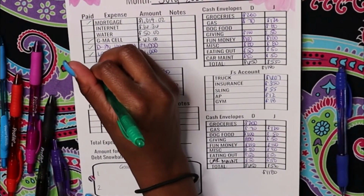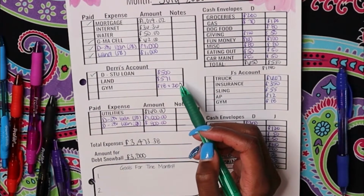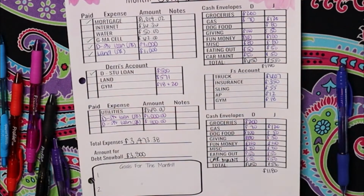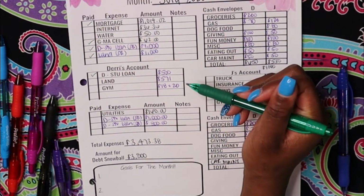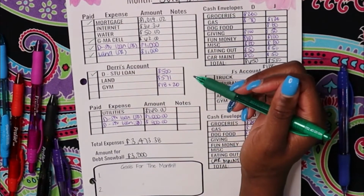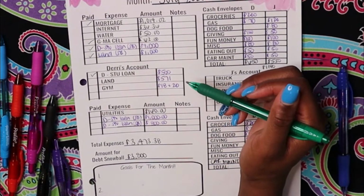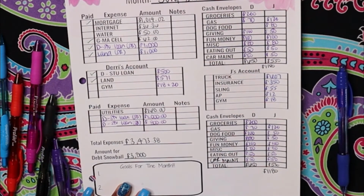We've also paid the $500 for my student loan. Now the $500 is not my actual student loan payment, but that is what I consider my student loan payment. So I don't consider that a snowball payment, this $500. My student loan payment right now is $0 due to my income in 2018. So $500 is what I consider paying my student loan, and I don't consider that my debt snowball. Let's see, I've already paid the land for the month as well.